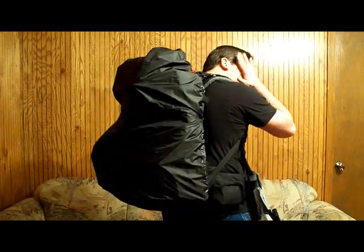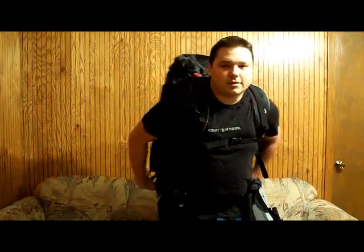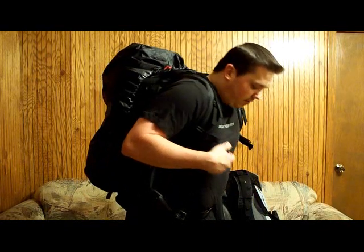The pack itself is a 65-liter pack. It's made by Coleman, and it is just the best pack that we can find. You can find it at Walmart, for crying out loud. I've looked online and never seen anything that would satisfy the needs that we have. But we went to Walmart looking just to see, and they had these backpacks there. And I'll tell you what, we fit everything in them.